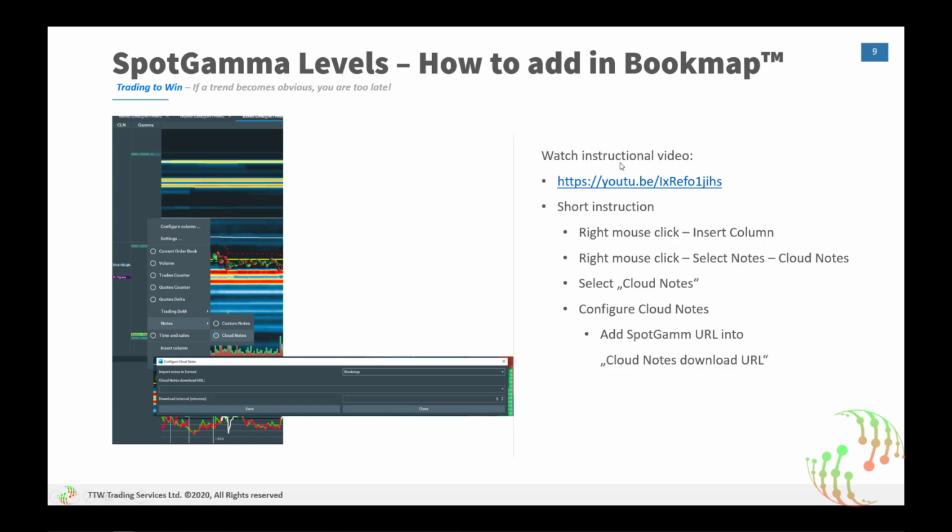There's a nice instructional video from my colleague Bruce Pringle from Bookmap, which shows you how to add custom columns into Bookmap, as well as SpotGamma levels or any other levels you want to have. It's really straightforward, this kind of adding a brand service to Bookmap. He's providing a URL, and you can add it very simply to the Cloud Notes. Cloud Notes opens a configure Cloud Notes panel. You simply add the URL, which is given to you by Brent, and that's it. So then lean back and enjoy the levels and understand. You will understand and see more than maybe the normal candle chart trader.